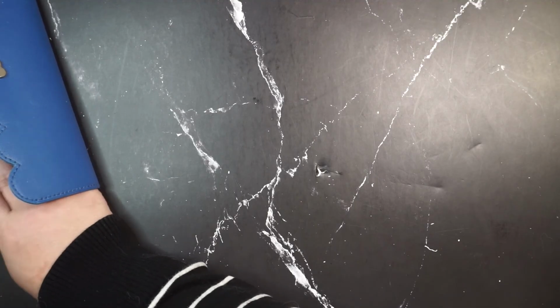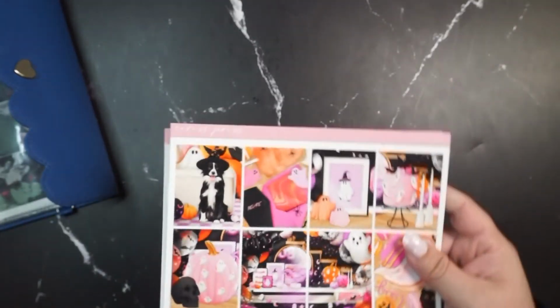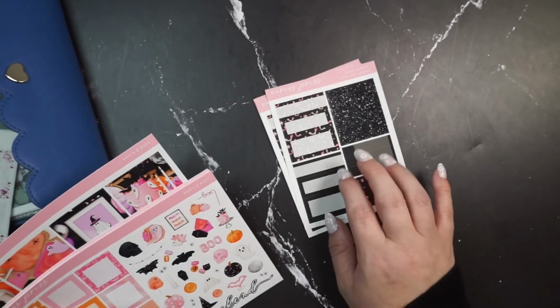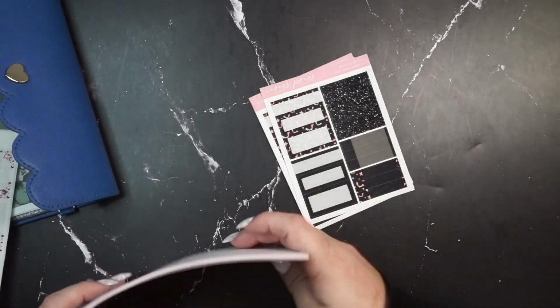Okay, so for the week of October 23rd, I'm going to be using Booze and Bats from CaressPress. And I got a couple of the extra color samplers, so I think I'm gonna do all black headers with this. I think that could be a vibe.